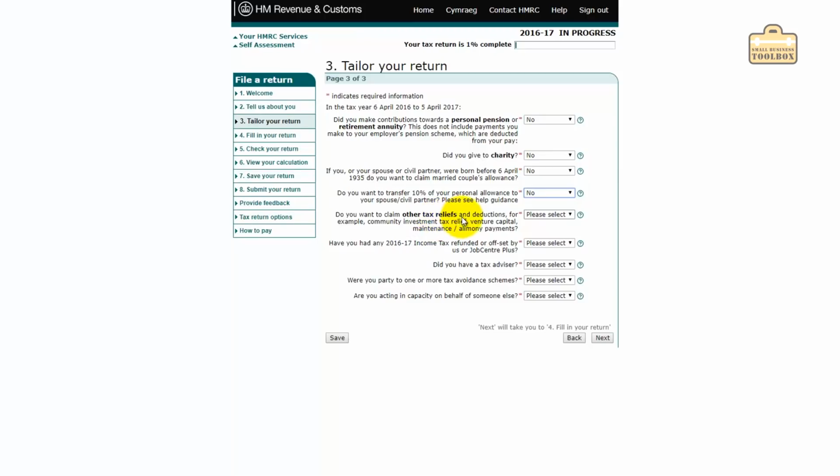Do you want to claim any other tax reliefs? We're saying no. No. Have you had a tax advisor? This is where if you had an accountant, you would put that you did.